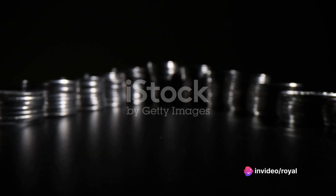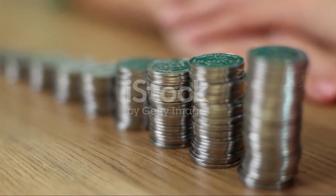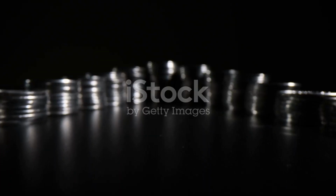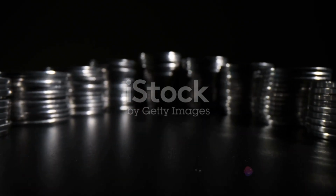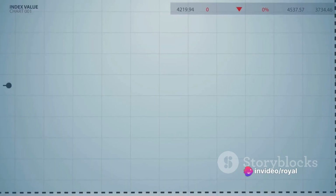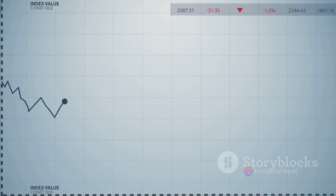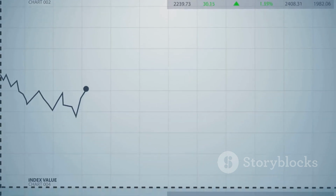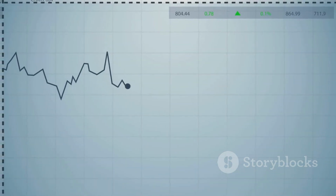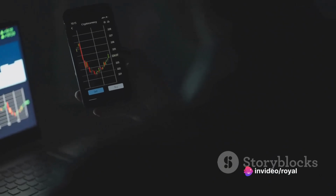Then, there's the expense ratio. This is the fee that the fund charges for managing your investment. A higher expense ratio can eat into your returns over time, so it's essential to factor this in when choosing a fund. Lastly, past performance. While it's not a crystal ball for future results, a fund's track record can provide valuable insights. Look at its performance over different time periods and in various market conditions. Always remember to do your homework before investing. It's your money after all.